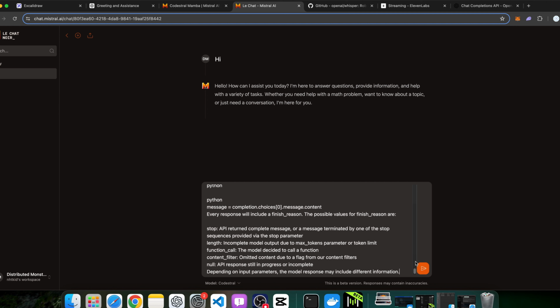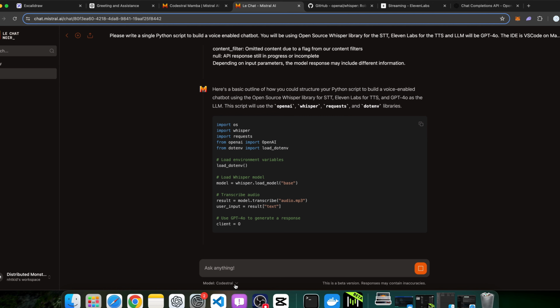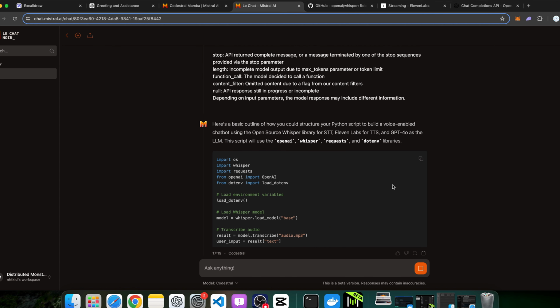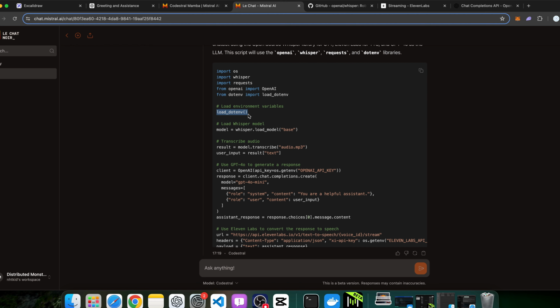Next one is our next model. Now, it may or may not be the latest version. We don't know. We are just following what the website says. So first up, it's very fast, you can see. Here's the basic outline of how you can structure a Python script to build a voice-enabled chatbot using open source Whisper library, 11 Labs, and GPT-4o. Okay, looks very constructive. Now you see this, load the actual environment variable. That's very good. Because obviously that's the first thing we need to do, right?